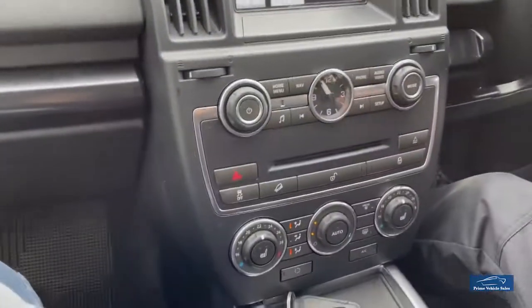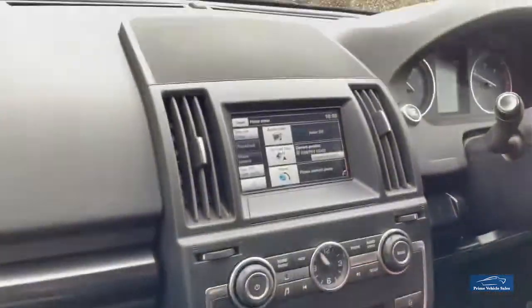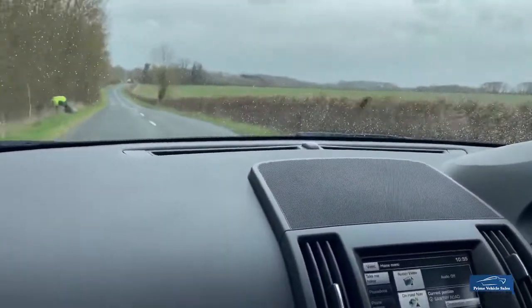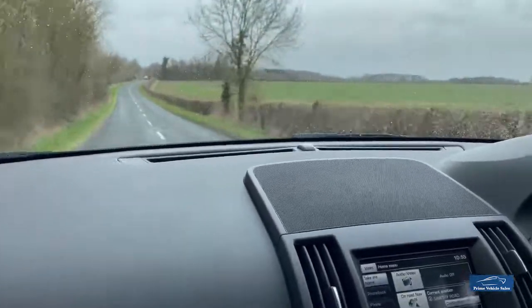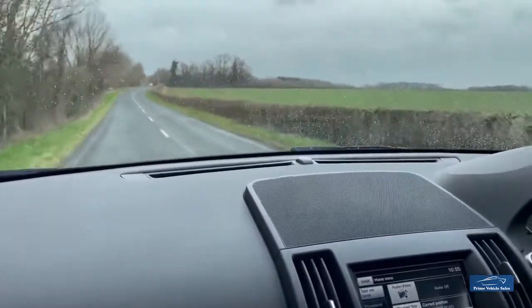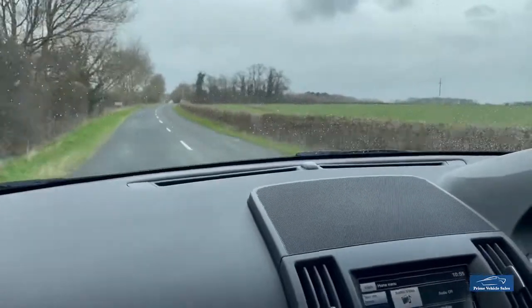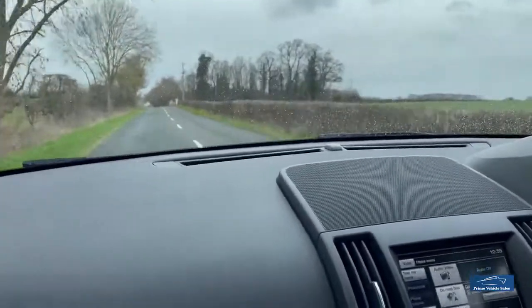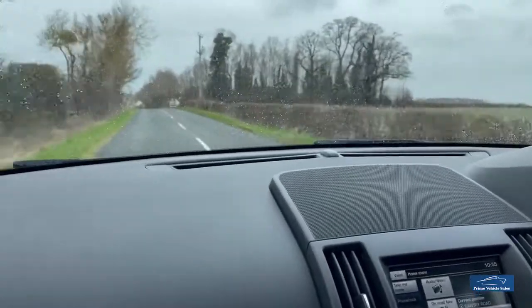It's got the lovely two-tone black and red leather on it as well, which looks nice in combination with the car. And yeah, overall a very, very nice car with a very, very good pedigree. So we know the car, it's been locally owned and very well looked after.